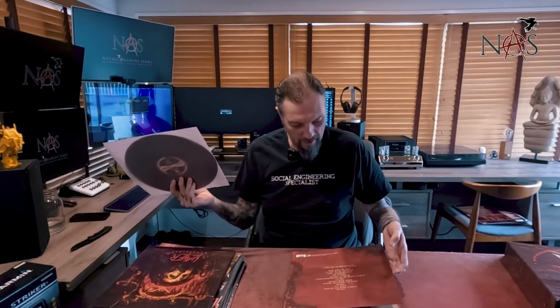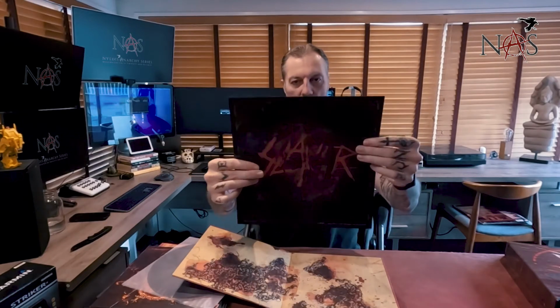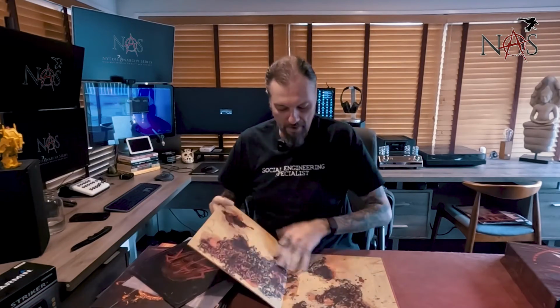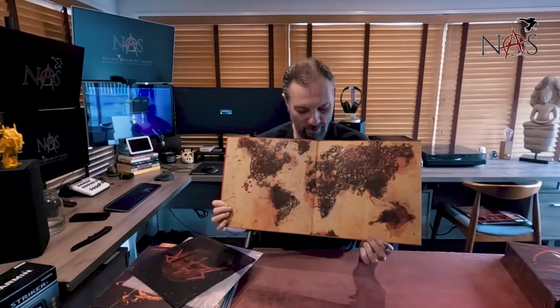American Psychopath Red. That's a good one. So yeah, I'll give this another listen. Let's see what else we got in here. That's pretty cool. Very nice. Right? It's just got the lyrics and stuff in the back. This is actually pretty rad. So that's the inside of the cover if you want to see this. Sorry, I'm totally keeping it from you. But yeah, this is pretty cool.